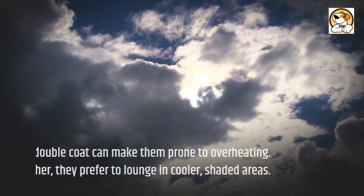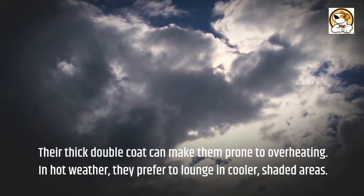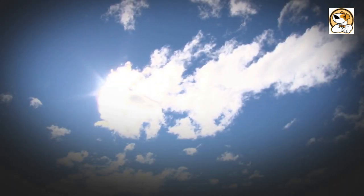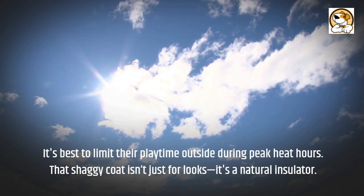Their thick double coat can make them prone to overheating. In hot weather, they prefer to lounge in cooler, shaded areas. It's best to limit their playtime outside during peak heat hours.